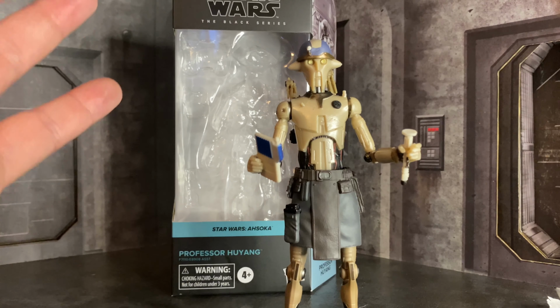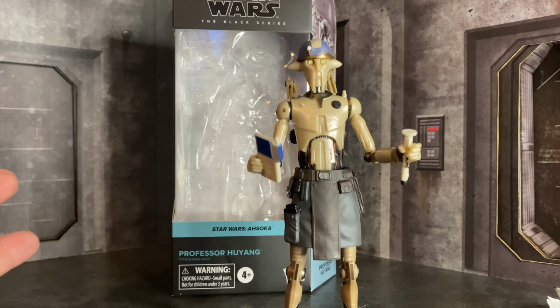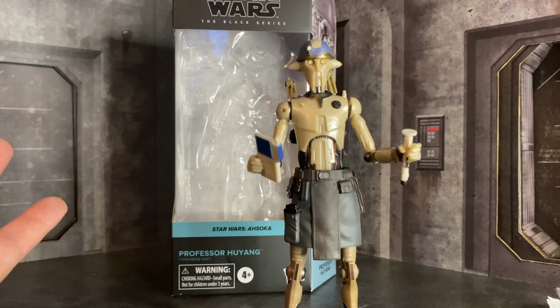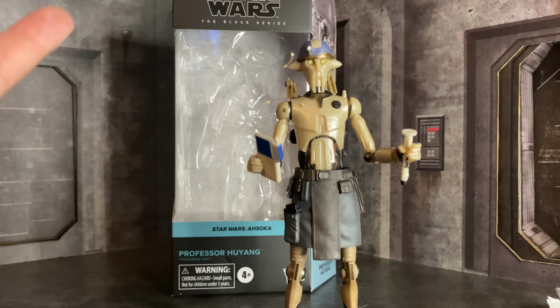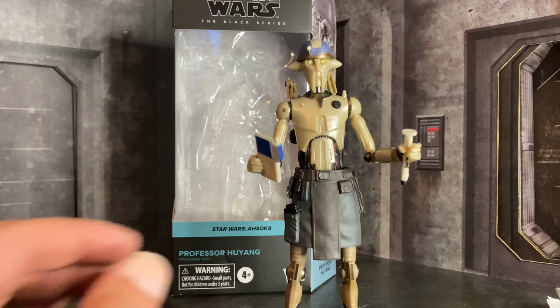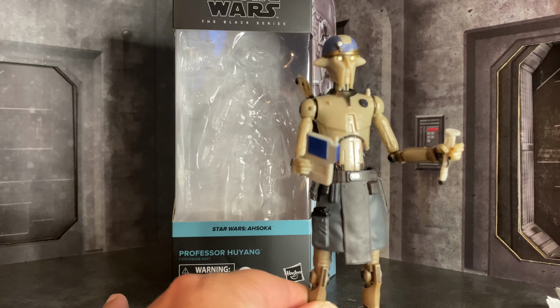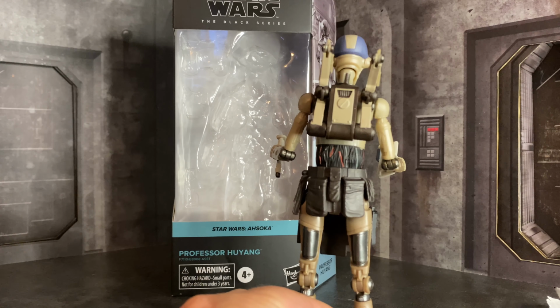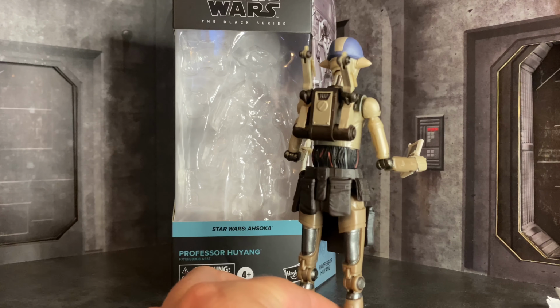In the Ahsoka show, he's a lot more chrome, a lot more shiny. This one is very dull and plain, like we get a lot with the droids. I wish they could find some way to get the metallic shine and wash on these figures to make them really look like droids. Overall, it's cool. He comes with that training saber from Sabine and his data pad, and he's also got the hands that flip off his backpack on the back.